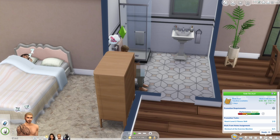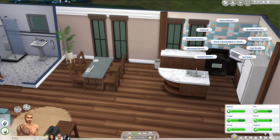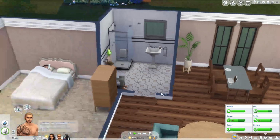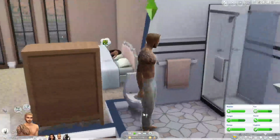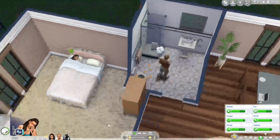He starts in 45 minutes, so we don't really have time for that, but we're going to go and have a quick meal, again because we do not have, I wanted to say a microwave. We don't have an oven still, so that's not good. So he's just gonna finish up in the bathroom. Colette did stay up quite late last night painting.